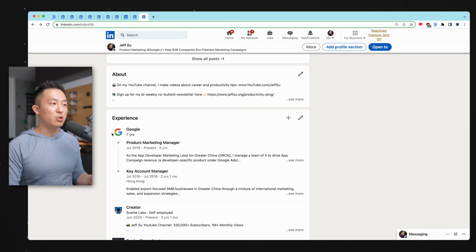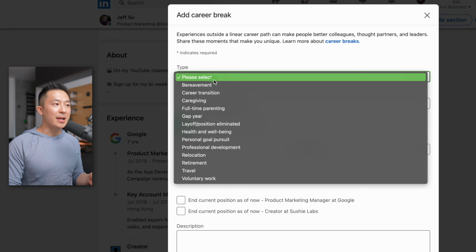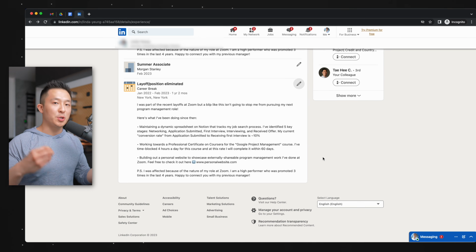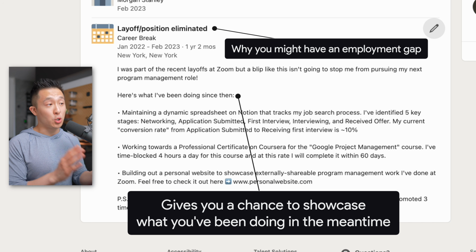If you were laid off or you have an employment gap, scroll all the way down to your experiences, click the plus sign, choose Add Career Break, and pick one of these types. Now, when recruiters and hiring managers land in your profile, instead of seeing an end date with no explanation, they can now see why you're on a break and what you've been up to during that time.